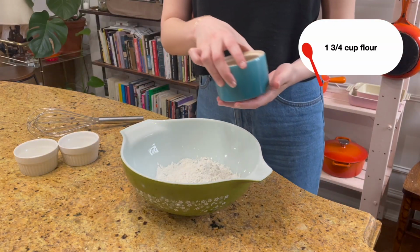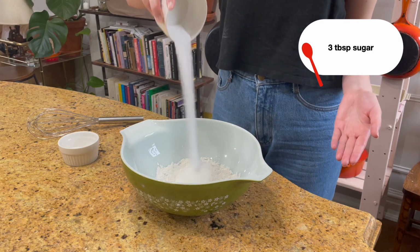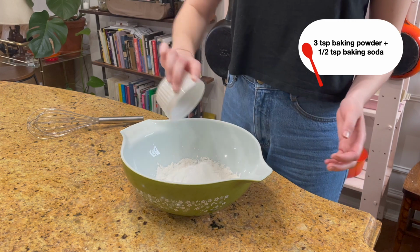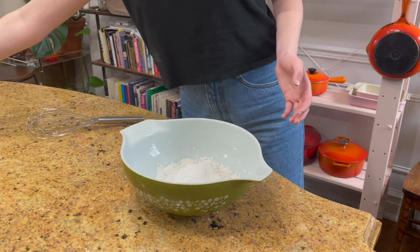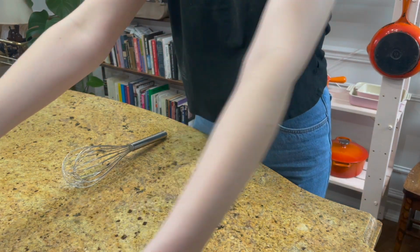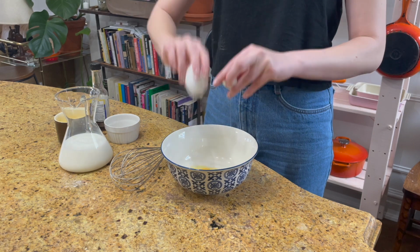1 3/4 cups of flour, half a teaspoon of salt, 3 tablespoons of sugar, 3 teaspoons of baking powder, and half a teaspoon of baking soda. So you're just going to stir all of those dry ingredients together, and then you're going to set that aside for a moment. Then we're going to work on the wet mixture, which is comprised of 1 egg.